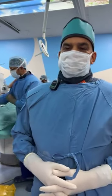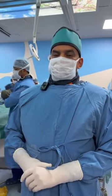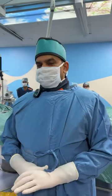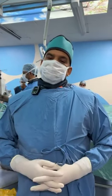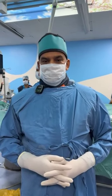We are live from Medicover Hospital, Visakhapatnam. I'm Dr. Dalai, Chief of Neurovascular Intervention. We have a 75-year-old man who is having recurrent stroke on the left side of his brain because of a critical stenosis of the carotid artery.